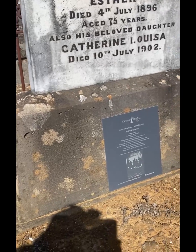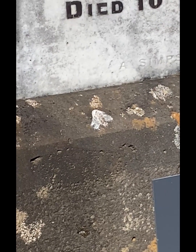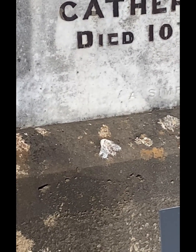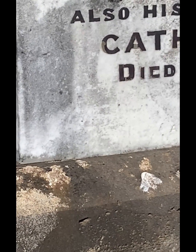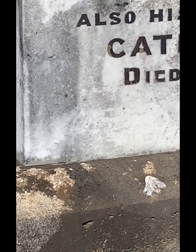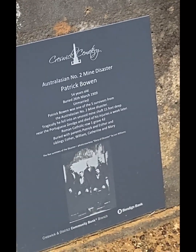And you can't really see that. And I don't particularly want to walk on the grave, but it says Australasian number two mine disaster. Patrick Bowen, 54 years old, buried 26th of March 1909, unmarried. Patrick Bowen was one of the five survivors from the Australasian number two mine disaster. Tragically, he fell into an unused mine shaft 15 feet deep near the Portuguese dredge and died of his injuries a week later. Buried with his parents, Patrick and Esther, and siblings, Esther, William, Catherine, and Mary. And there is a photo there of him, which you can't really see.